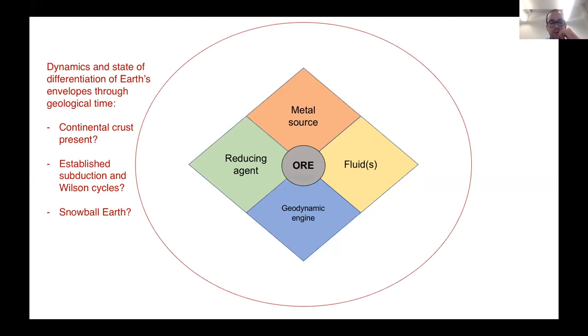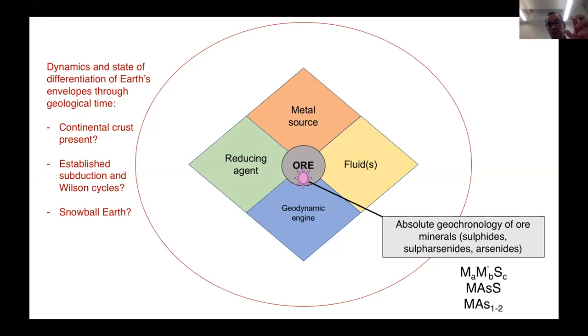And especially what is striking in the Central African Copperbelt, you have to bear in mind that there was a snowball Earth right during the development of the basin. So what is the role of the snowball Earth during the genesis of the Central African Copperbelt? And can the snowball Earth explain the exceptional endowment that we have in the Central African Copperbelt? That's something I won't tackle today, but this is clearly something that people in this part of the world should look at.